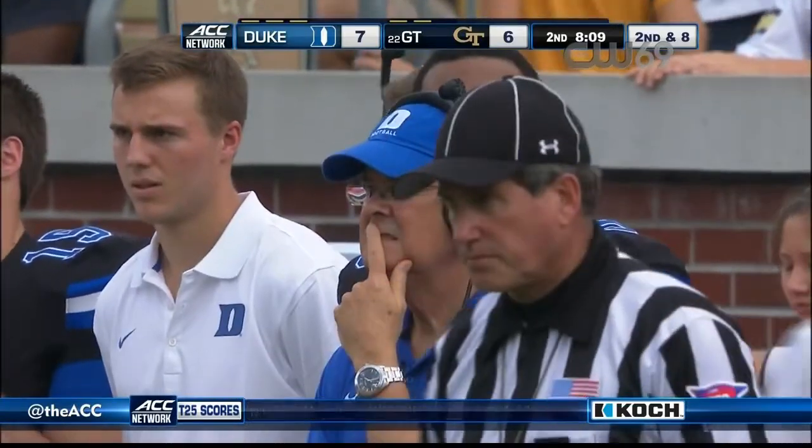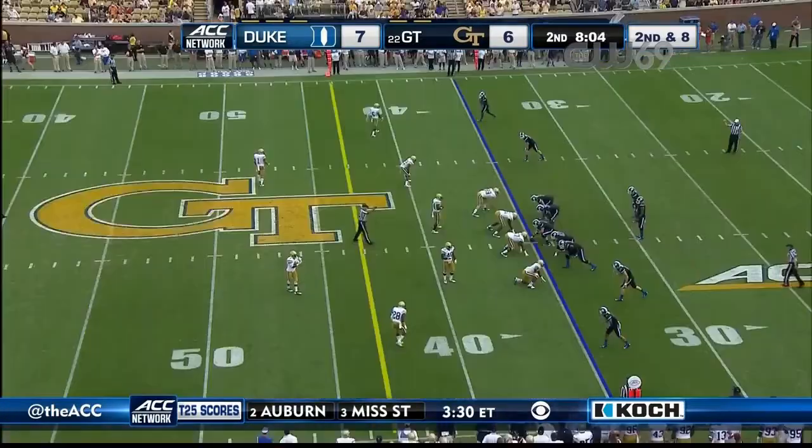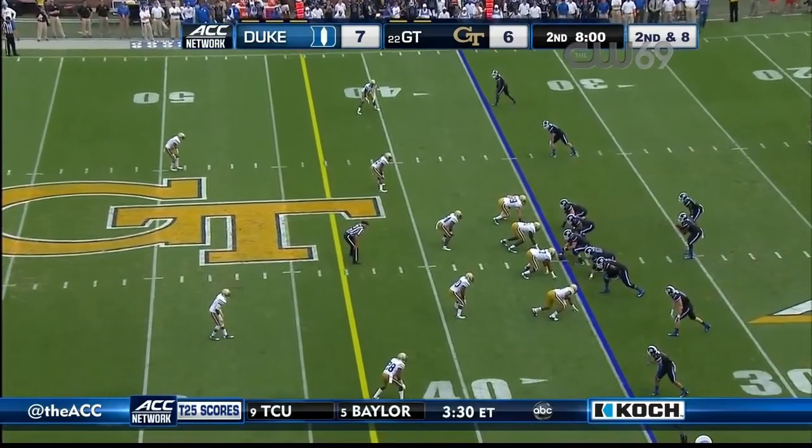David Cutcliffe took Duke to the 2013 championship game in the ACC. When most fans thought that was impossible to do at Duke, he did it.